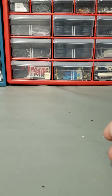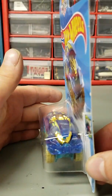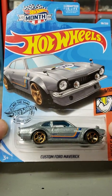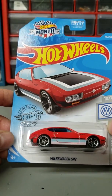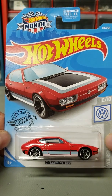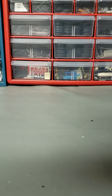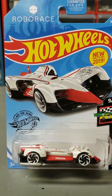Next up is from the Street Beast, the Beat All. Next up is the custom Ford Maverick. Next one is the recolor of Volkswagen SP2 in red. First one was a beige color, this one's in red. Next one is the Robo Race Robo Car in white. The other one was in a black and yellow, this one's in a red and white.